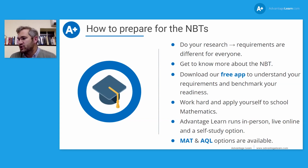Another simple thing that you can do to prepare for the national benchmark tests is work hard and apply yourself to your school mathematics and your school home language subject, because that speaks to the academic literacy component. So by applying yourselves in those lessons, it's undoubtedly going to help. For academic literacy, reading and engaging with a lot of texts is undoubtedly going to help. And in your math subject, I really encourage all learners to put your calculator away. Only take it out when you absolutely need it, because there are instances where you absolutely need your calculator.